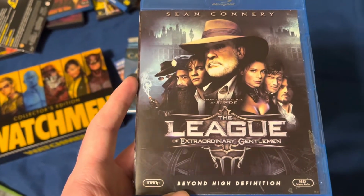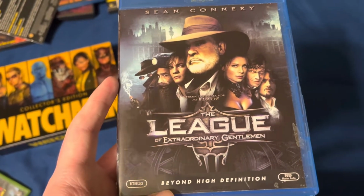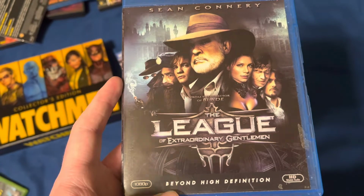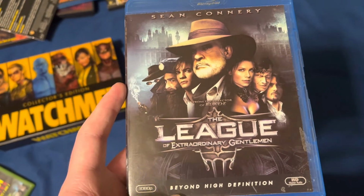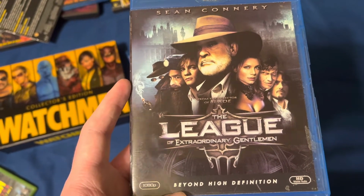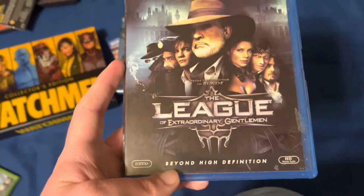That movie is listed. Okay, this is the weird thing. On HBO Max, The Spirit, the 2008 movie, is listed in the DC section of HBO Max with the rest of the DC movies. But League of Extraordinary Gentlemen is not. I think League of Extraordinary Gentlemen is on HBO Max, but it's not in the DC section. But The Spirit is.